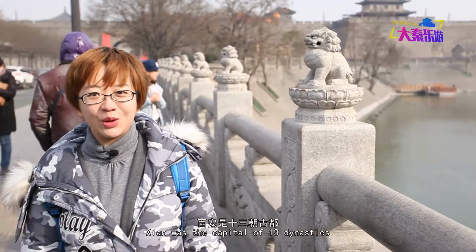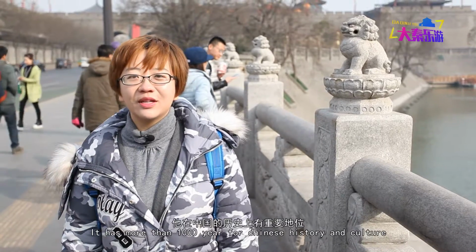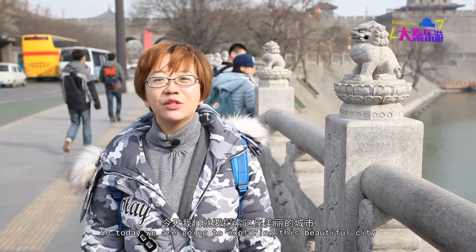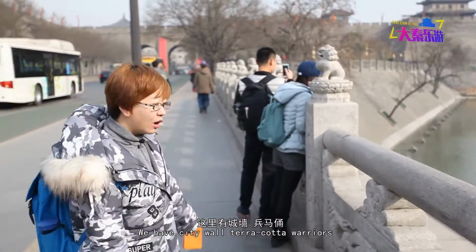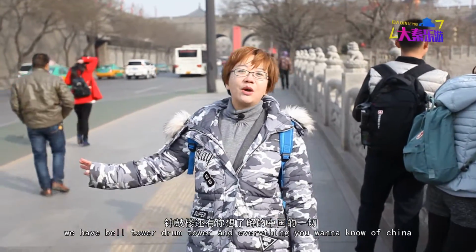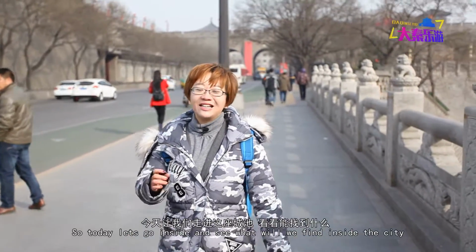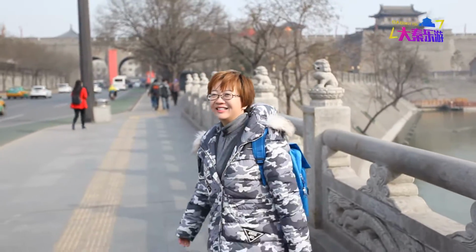Xi'an was the capital of 13 dynasties. It has more than 1,000 years of Chinese history and culture. So today we are going to explore this beautiful city. We have the city wall, we have terracotta warriors, we have the Bell Tower, the Drum Tower, and everything you want to know of China. So today let's go inside and see what we will find inside the city.